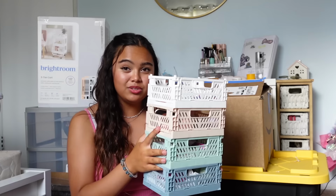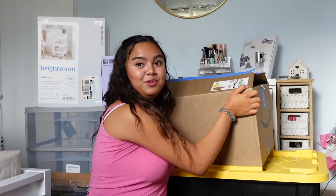But I have these 4 stackable bins. These are from Temu, and I plan to use these to store skincare and makeup and that kind of stuff on my desk. Moving on to this Amazon box.